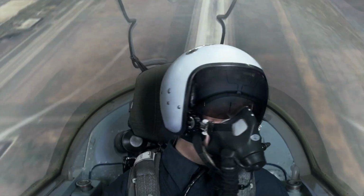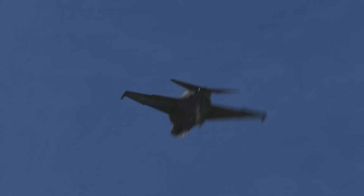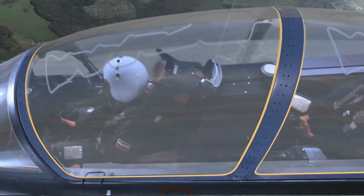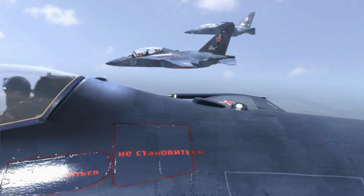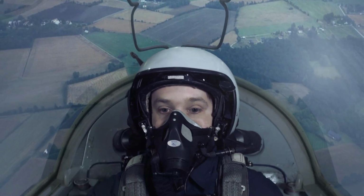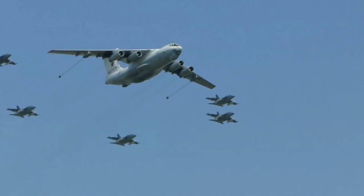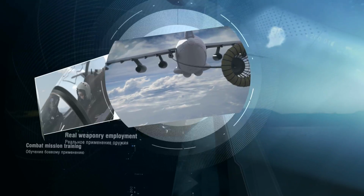While piloting the Yak-130 in various flight modes, the cadet pilot practices takeoff and landing, masters standard and advanced maneuvering, acquires skills of flight in pair and unit formation, exercises nighttime piloting, instrument flight, and navigation in common and adverse weather conditions, as well as practices in-flight refueling if a refueling probe is installed on the aircraft.